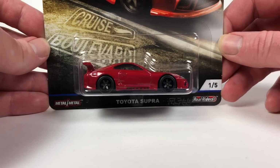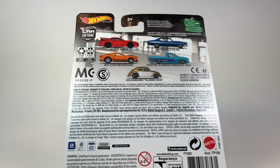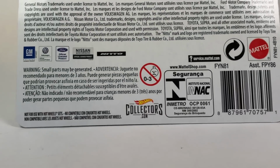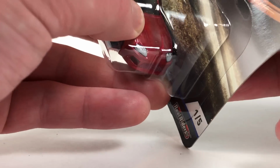So we got the Toyota Supra here in red. Again, as normal car culture, there are 5 cars, of course, in the series. They're done in full deco. They look good. The car culture is definitely one of the coolest series that's ever come out from Hot Wheels. And let's go ahead and open this one up.